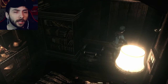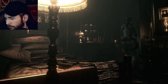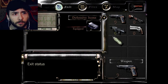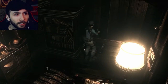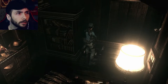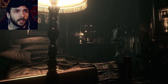We found a secret entrance to an area that we definitely do not want to go. Oh my God, why would I possibly go down there? The ammo we have is pathetic. I do not want to go further underground. There's a ladder here. Oh, God. No, not yet. Is that a cowboy hat? Let's go outside first.